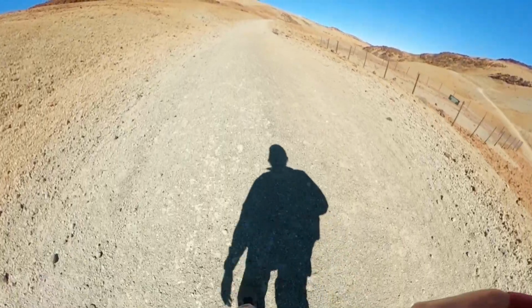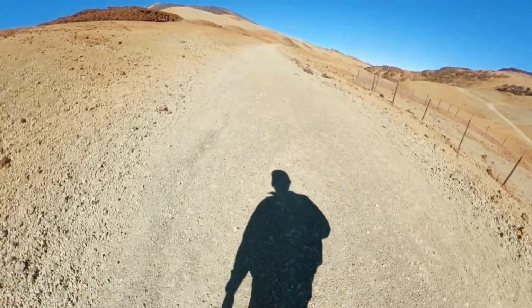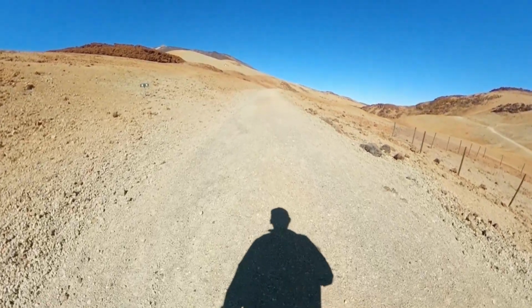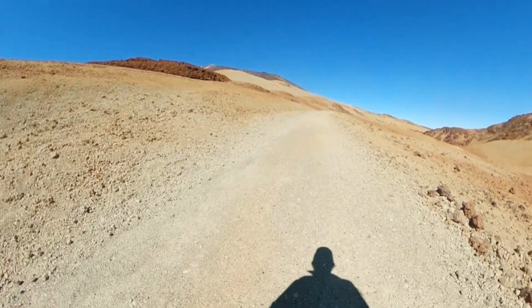We're a few minutes into the walk, and because it's high altitude, puffing a little bit. There's also quite a wind blowing in our faces, so this doesn't help, but hopefully the sound quality will be enough. You can hear what I'm saying.